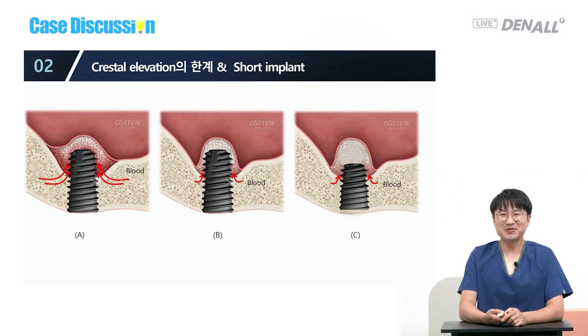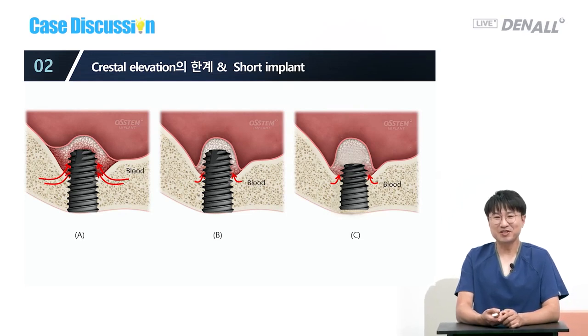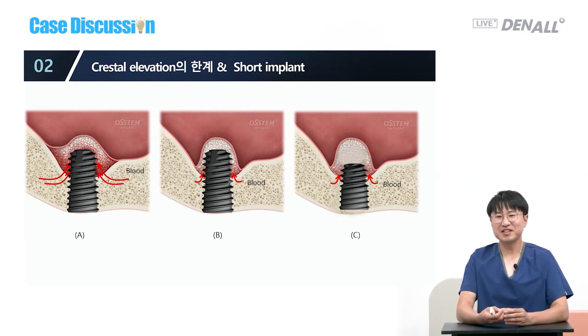So in that regard, it could be better. So I feel like I should think new about this. So like A, you have a lot of what becomes bone, it's not material, but where the bone growth factors can come needs to be secured so that blood comes and bone is formed.